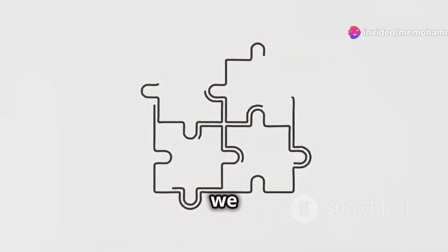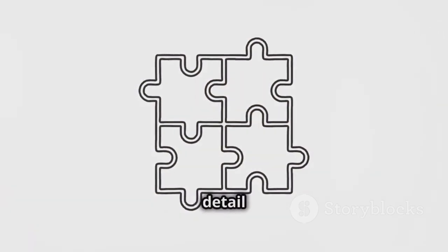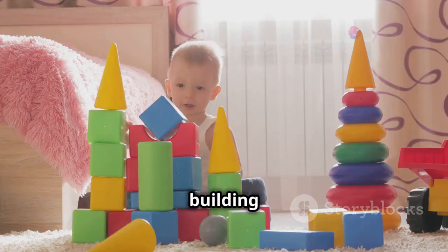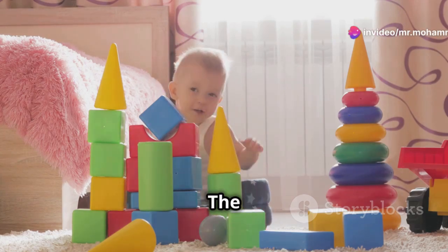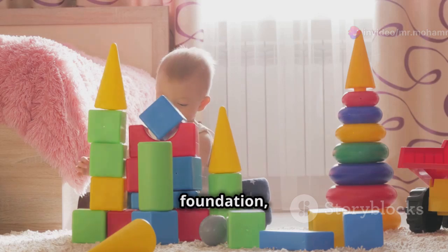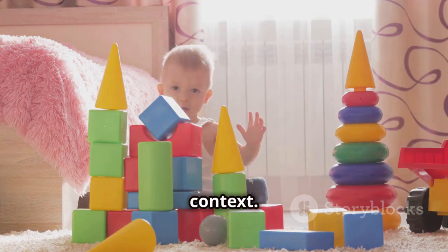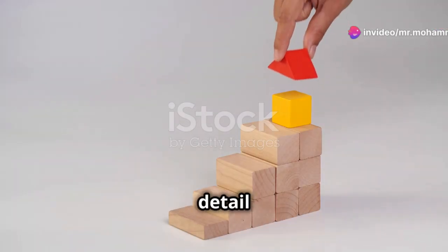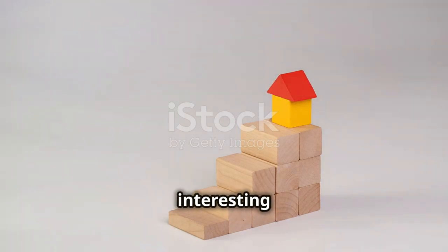When we join an independent clause with a dependent clause, we create a complex sentence. This combination allows us to add more depth and detail to our writing, making it more engaging and informative. It's like building a big, strong tower with both big and small blocks. The independent clause acts as the sturdy foundation, while the dependent clause adds layers of meaning and context. The independent clause is the strong base, and the dependent clause adds more detail and information. This way, our sentences become more interesting and complete.